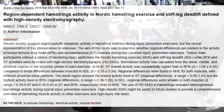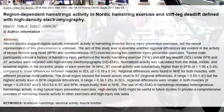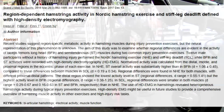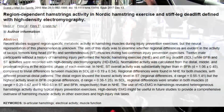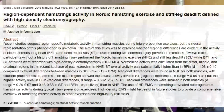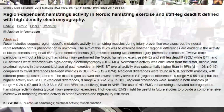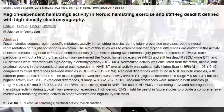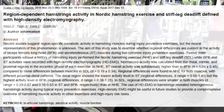Because what was interesting in this study, they compared two different exercises: a stiff leg deadlift, which is a compound movement, with a Nordic hamstring exercise, which is like a glute ham raise, but done on the floor pretty much. And it's an isolation movement. It's considered to be possibly the best isolation movement for the hamstrings, at least maybe on a GHR, on the actual glute ham raise device. But these are both used as injury prevention exercises for athletes, right? So that's why it was being looked at.